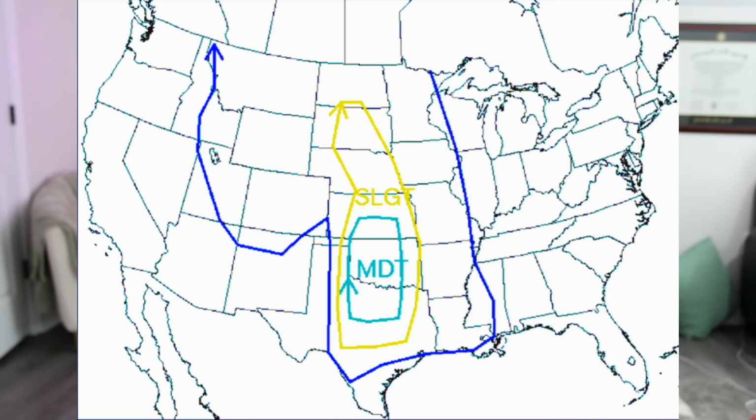So now, realizing this is much more favorable than they originally anticipated, the Storm Prediction Center reissues their convective outlook for the day at 11 a.m., and it includes a moderate risk for severe weather. But even still, this wouldn't be the last time they changed their forecast.